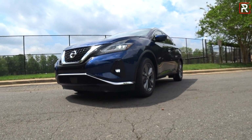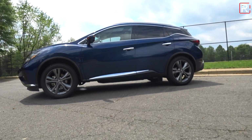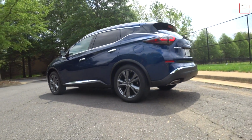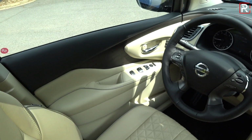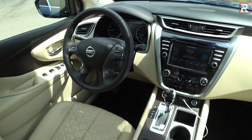Now, earlier in the video, I asked if this was still the benchmark, and after spending a week driving this thing, I'm sad to report that it no longer feels like a benchmark. It no longer is the most luxurious offering, it's no longer the sportiest, it's no longer the sleekest, and it really just falls into a middle-of-the-road feel for me.